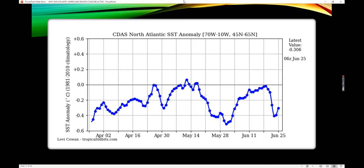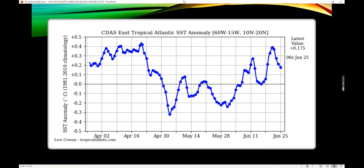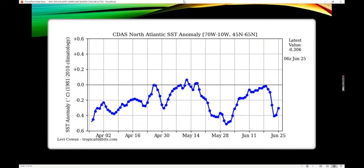But again, I don't really like to show this that much because this does include Greenland and the southern Arctic regions. But it is good for showing the subtropics and what it's doing up there. But this does factor in Greenland too. All right, so in terms of the East Tropical Atlantic here, again, pretty much same as the MDR here.